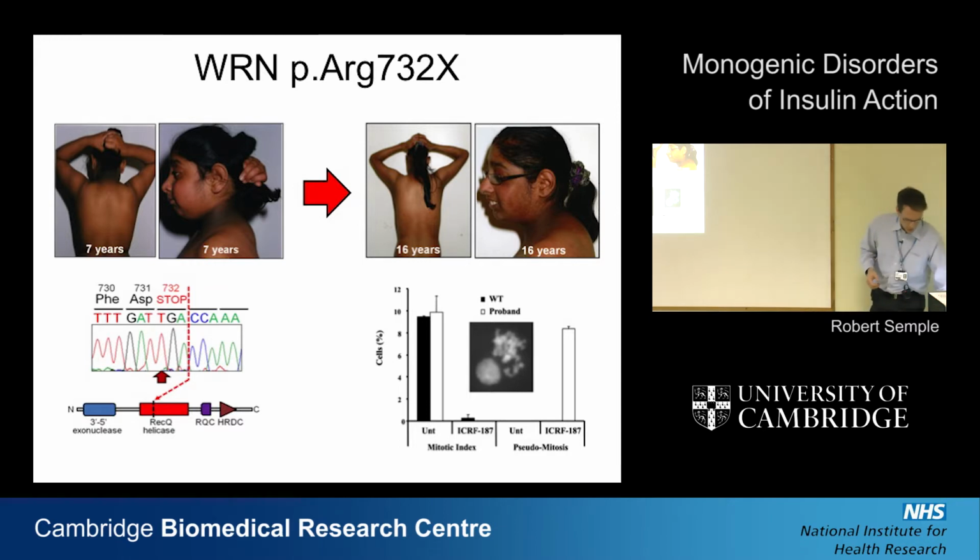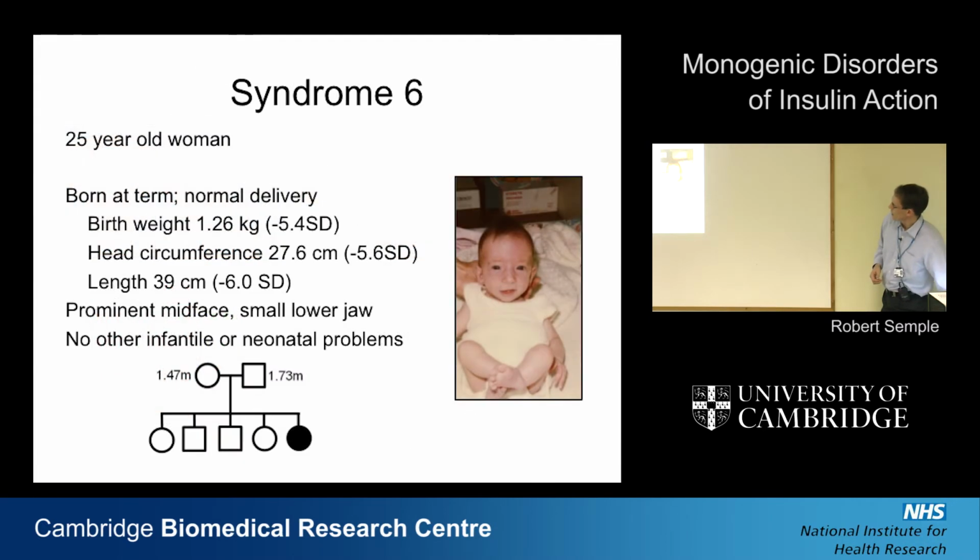But of course, what we ultimately aim to do when studying rare unknown things is to find new biology. And that's what we found in the very last case study, which I'm going to show you. So at present, the lady that we studied is 25 years old. But right from when she was born, it was clear that all was not well. She was unusually small, with a proportionately small head, and a slightly unusual face with a prominent mid-face and a small lower jaw. But she was otherwise well. Her parents were clinically well, as were her 4 siblings. Her parents, both Europids from North Wales, were also not related to each other.